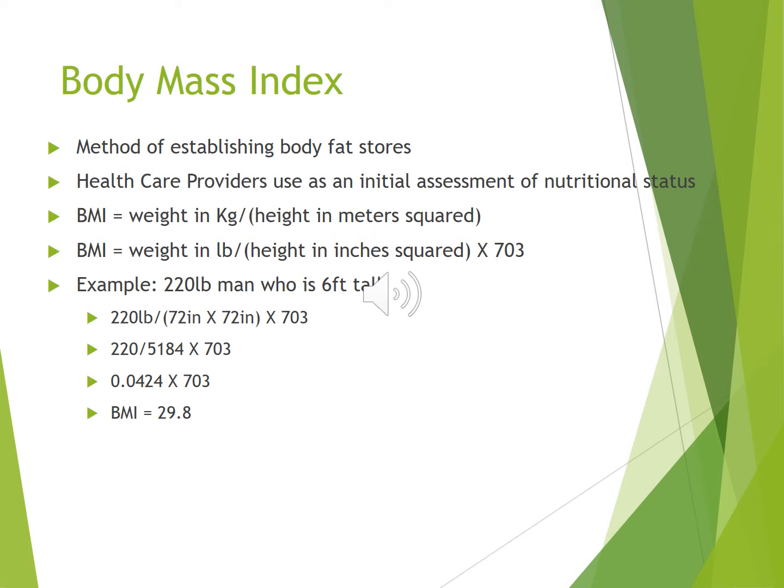There is a method that we can do that. This is the equation for that. You do not need to memorize this equation. We are not going to ask you this on the test. But if you do want to take a few minutes while you're listening to this PowerPoint, stop it and use this equation to try to figure out your own BMI. You are welcome to see where that falls.